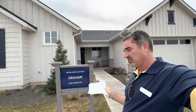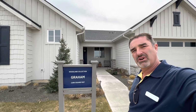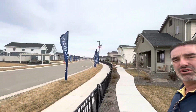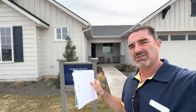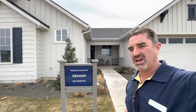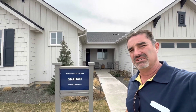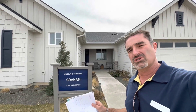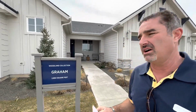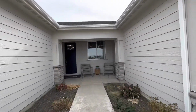Hi, we're previewing the Graham today. It's 2,684 square feet. It is a Toll Brothers model home, and this version can be turned into a next-gen home, which actually has a mother-in-law casita with its own kitchenette. So I'm looking at this, touring for some sellers. Let's go ahead and take a look. It's a one-story home, 3-car garage, and optionally can have the mother-in-law casita.